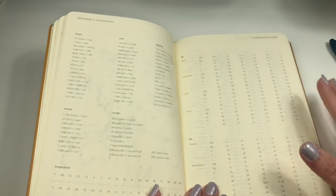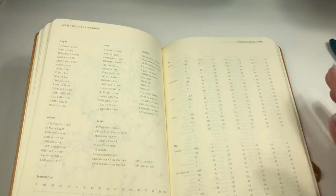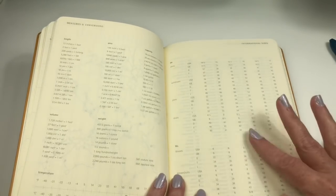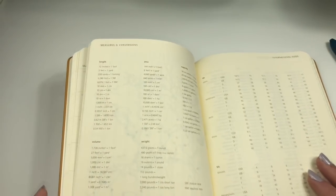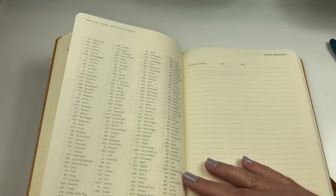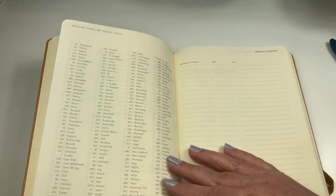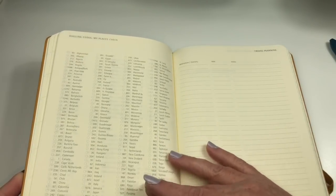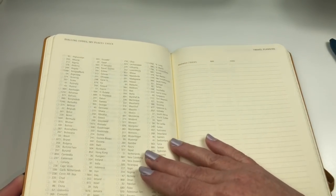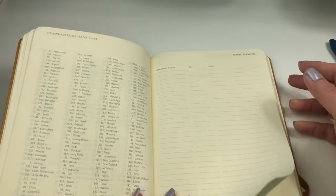And here's some international sizes, which is really handy because I think sometimes when you go to different department stores, if it's a European brand, they may have the shoes in those European sizes. Sometimes jeans come like that. It just depends. So that's really handy. Measurements and conversions, temperature conversions, which is nice. Let's see what else. And then dialing codes and my places check. So this is really handy, some dialing codes for phone numbers. And then I don't know what my places check means, but I guess you could check off places you've been to or some places that you need handy. I don't know. And then here's a whole page on travel planning.